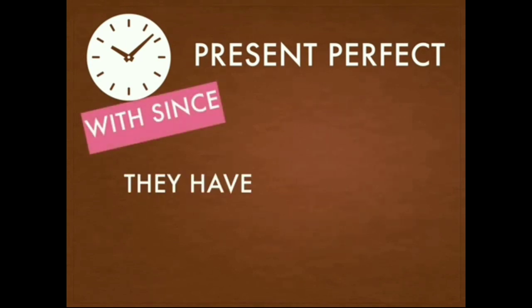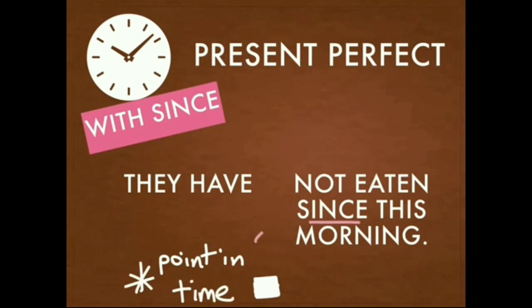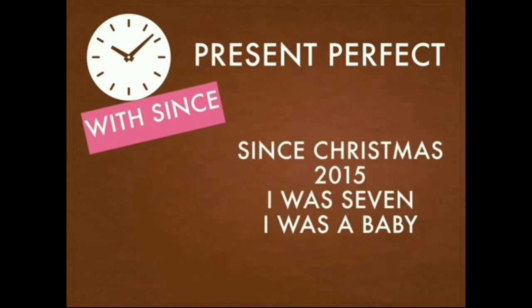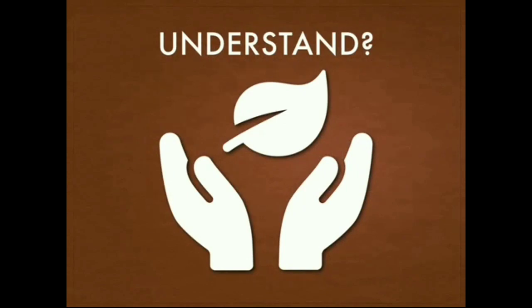What about the word since? They have not eaten since this morning. This is a point in time. It's not a long time period. It's a point in time, since this morning. For example, since Christmas, since 2015, since I was 7, or since I was a baby. I hope you have understood how the present perfect tense works.